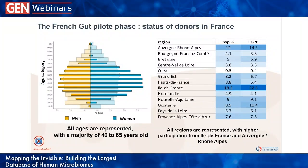This is the kind of composition that we have in our cohorts. The bars that you can see on the left figure correspond to the different ages. The large boxes are the French population, men and women, that we expect. And as you can see, we are collecting a majority of individuals between 40 and 60 years old. For some age categories, we are representative of the French population, and for some we are lacking individuals, for instance, young women or old men. And the idea is then to improve the communication in the future to collect more individuals for each category.